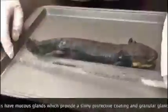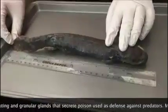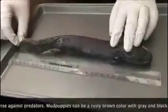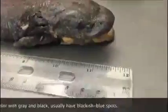Necturus have mucus glands, which provide a slimy protective coating, and granular glands that secrete poison used as defense against predators. Mud puppies can be a rusty brown color with gray and black, and usually have blackish blue spots.